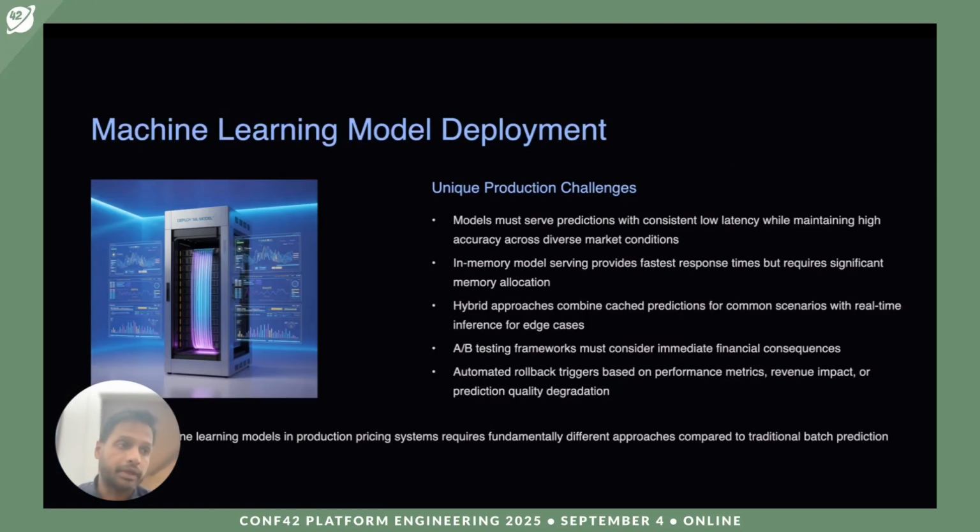The other thing we talk about is pricing. As we think about pricing in today's world, most of it is AI-driven pricing. So how do you make sure that you are deploying your machine learning models in a way that the models don't have latency issues, but at the same time you're providing high accuracy across different types of market conditions or across all kinds of the data aggregation or data processing we are doing? So you have to make sure you are allocating the memory correctly to all these models for a fast response time.